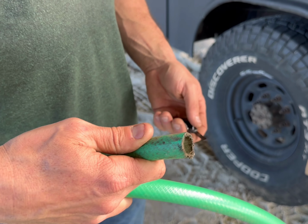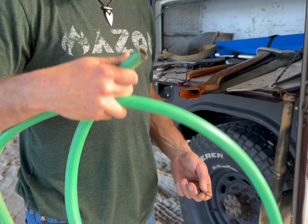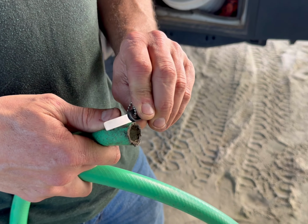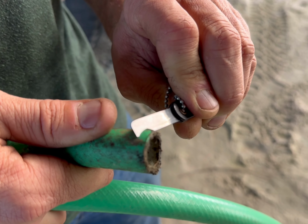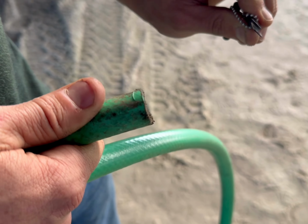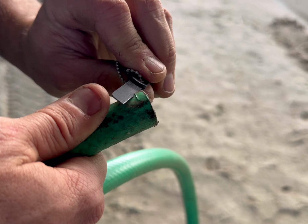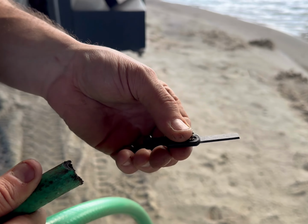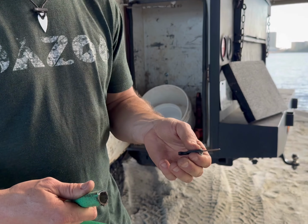So here's a garden hose. This is the pump that I use to pump vegetable oil into my truck. And you can see how sharp this little ceramic knife is by cutting into this hose. Watch that slice. I'm not putting much pressure, just a little bit. And you can see how sharp that little guy is. It is a tiny little scalpel. It's barely pushing and it does that.